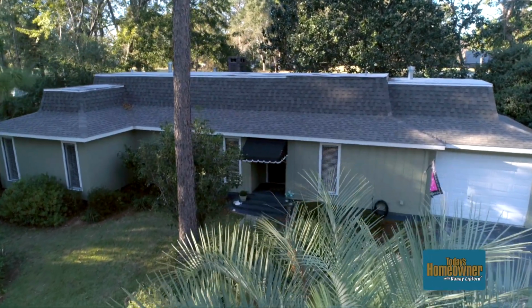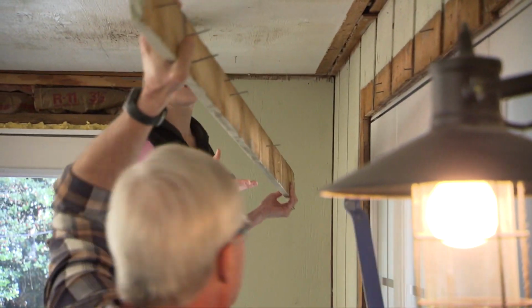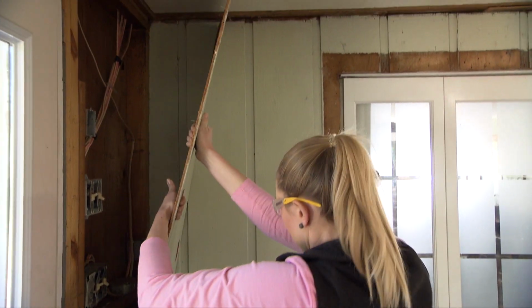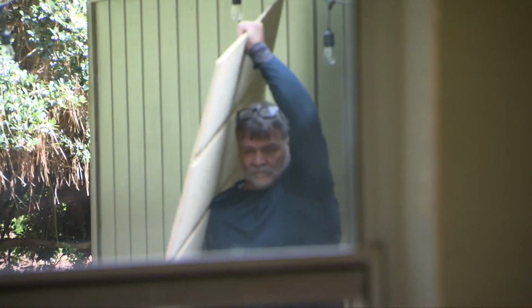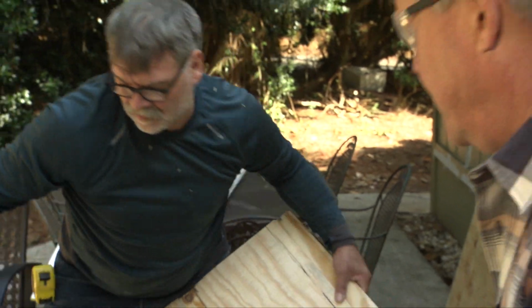Chuck and Margie's sunroom is getting a rustic renovation. While Chelsea and Margie continue with the demo, Bear arrives with the siding we're installing on the unfinished interior walls. All right, there you go.